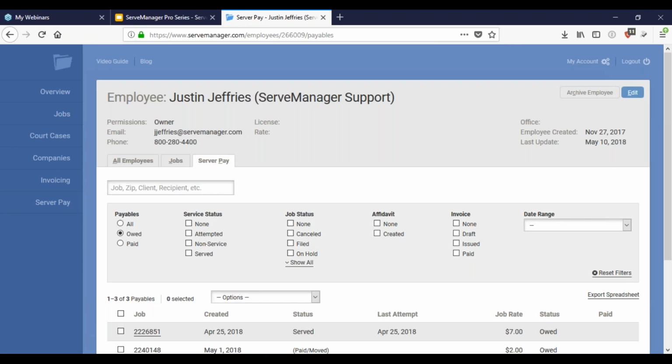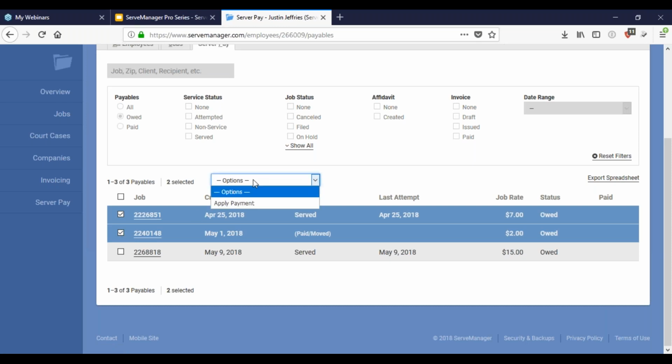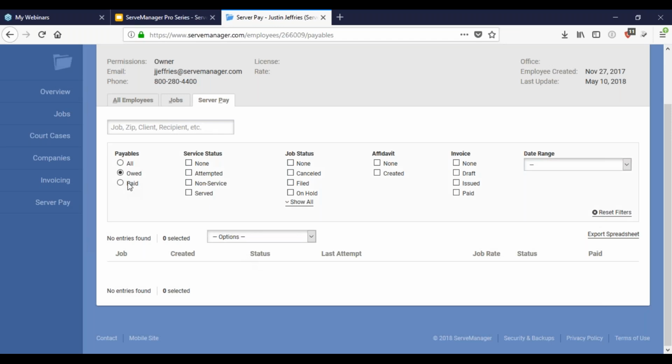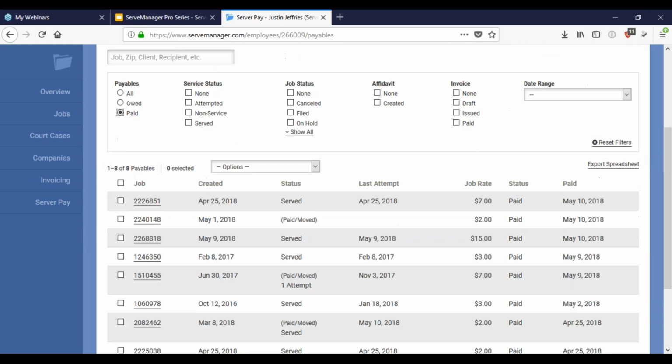So I can select myself, and then out here we can see inside of this server pay screen the list of jobs that we've marked to be paid for this individual. We can use our checkboxes here and our pull down menu to mass apply payment on these jobs. When I select mass apply, we're given the option that we can select all of the jobs to pay on. We can apply a date using our pull down menu or our calendar. And we can also apply a description using our description box. When I select apply payment, you can see these jobs are now listed under paid. And I'll have all this information recorded right here.